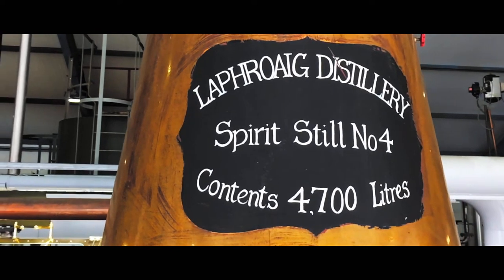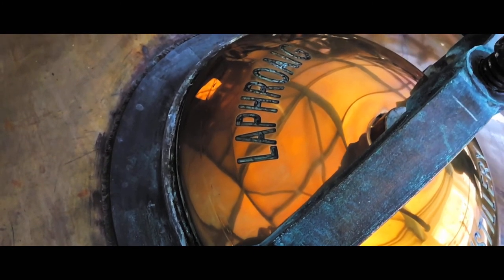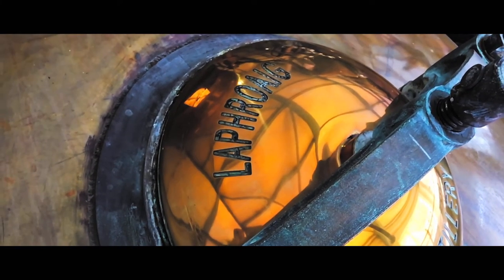The need for economy led to buying a huge single still instead of two equally sized smaller ones. And longtime Laphroaig fans take oath that the whiskey never had been the same ever since.